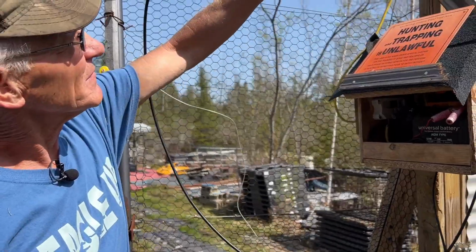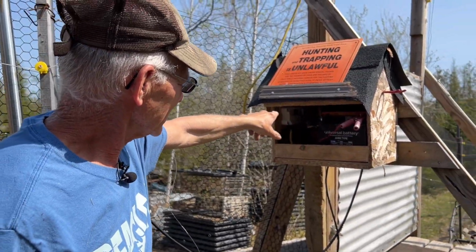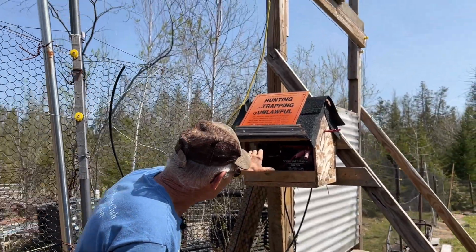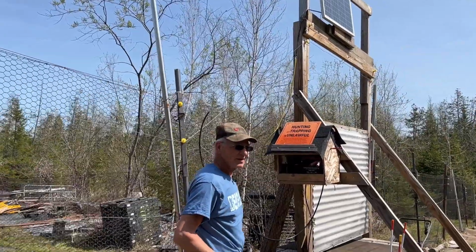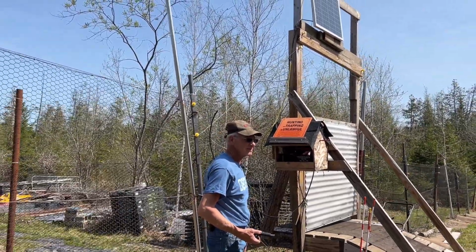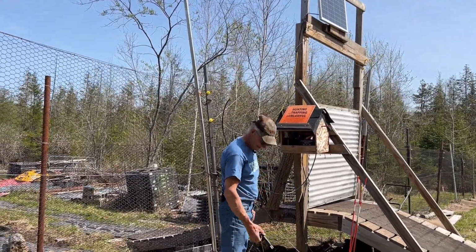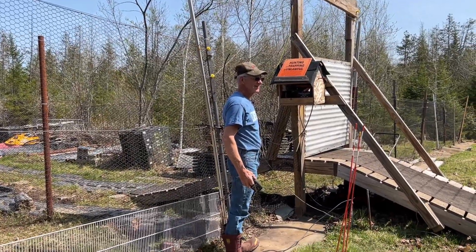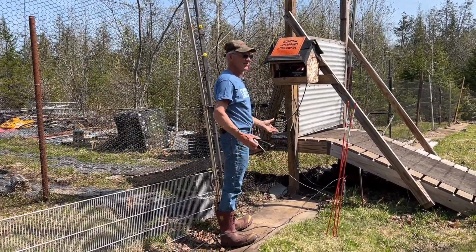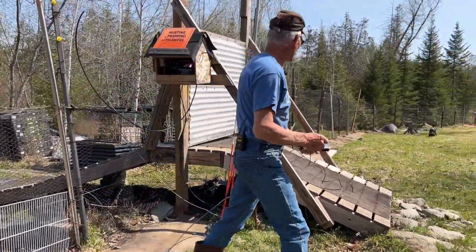The solar panel charges this battery, that charges this, that charges that, and makes everything work. So you can do this completely off the grid? It's all solar, yeah. And something else I learned, these ground rods, when you go solar, you have to use galvanized, not copper. I was having trouble with that. Who would know that? Well, we know it now.